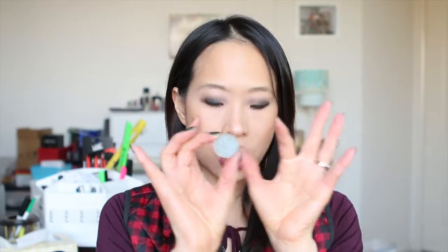And I've been looking for and have found a couple of dupes for this in Urban Decay and in NARS. I think I mentioned them in my previous Sephora haul, but I love this color. Of course, if you're not into iridescent or shimmery eyeshadows, then you might not like that.